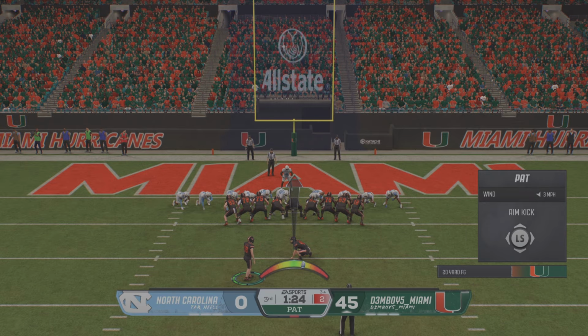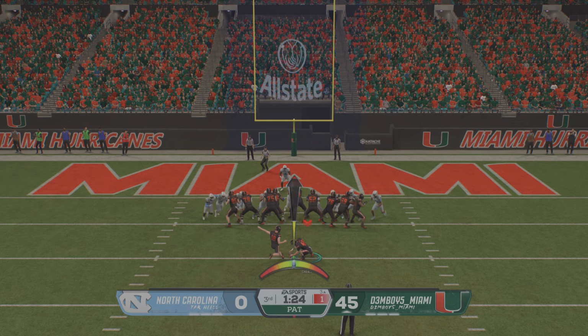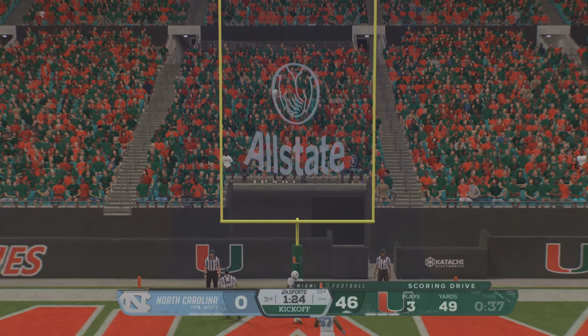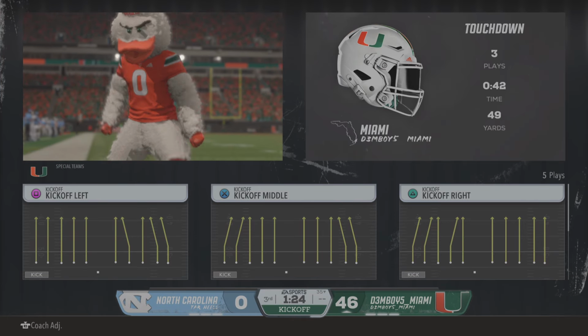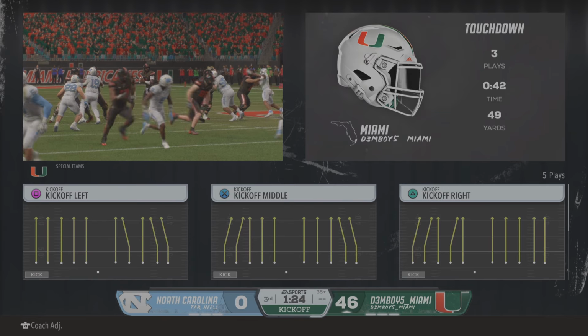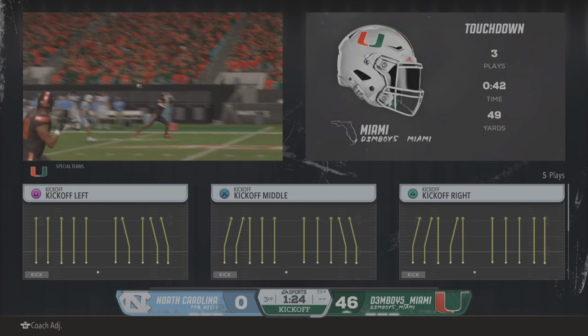They'll try to add another to their lead. And the extra point is good. Quick strike offense on that three-play scoring drive. And the capper coming on that 48-yard touchdown dart.